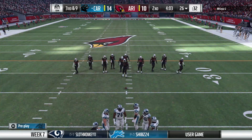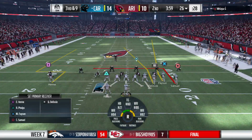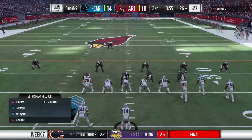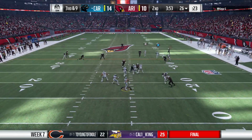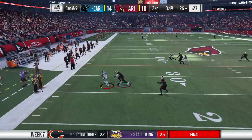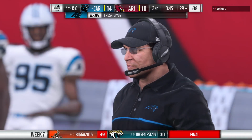The Panthers on 3rd down. They've been okay, 2 for 3 thus far. This is 3rd and 9. He'll drop to throw. Steps away to his left. He can run for it, and he will. The decision to tuck and run gets him 3, but that's not enough.